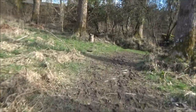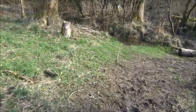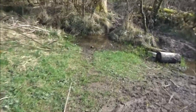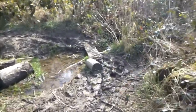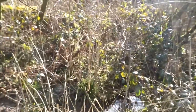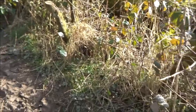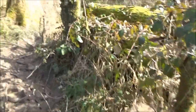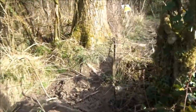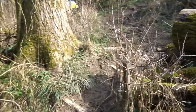Tickland, Adderland. At least the plants are getting some water, aren't they? Little stream coming down this way as well. Yes, usually very mucky here. This is not uncommon for this area to be very boggy indeed.